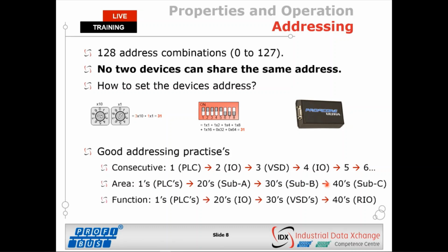I could do addressing based on function. This might be useful if you have a couple of different panels and each panel has a different function in the plant. Again, my PLCs are at the 1s, maybe all my IO stations or input-output cards are at the 20s, all my motors and variable speed drives are at the 30s, and maybe if I have some panels out in the field, remote IO stations or RIO panels, those can be set to the 40s, and that can also give me an indication of some order on the network as well.